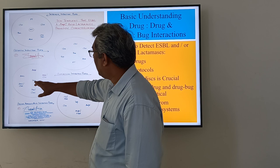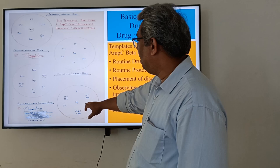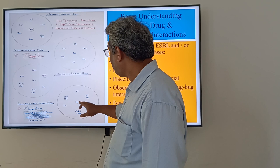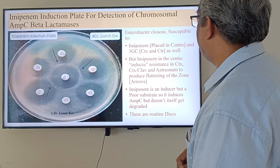where imipenem is kept in the center, surrounded by ampicillin, ampiclox, cefoxitin, cefoxitin clox, amoxiclav clox and amoxiclav, and then we have a PBA inhibition plate, or the phenylboronic acid inhibition plate. So there are two induction plates and two inhibition plates. So induction and inhibition, there are different ways of testing. In this one, we have imipenem, piperacillin tazobactam, pipertazo PBA, AmpC phenylboronic acid, cefotaxime boronic acid, which can be used for the inhibition. This is an example of an imipenem induction plate.